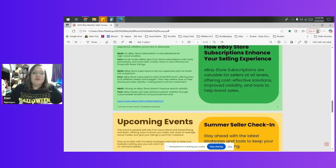And eBay stores do enhance search visibility through customizable storefronts and promotional tools. Now, the word on the street is that just by having an eBay store subscription, you've already given your listings a boost in the searches. There are many things that you can do to help your listings be seen and given preferential treatment by the algorithm, and having a store is one of those.